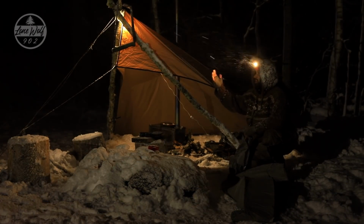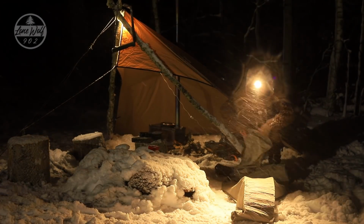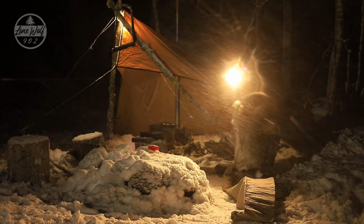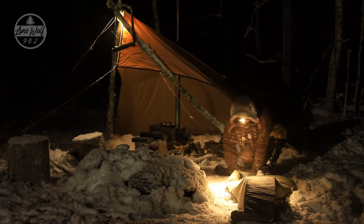As you can see, the snow is not letting up. It is coming down like crazy. So I'm gonna inflate this really quickly, get it inside, and hopefully by then food will be ready.